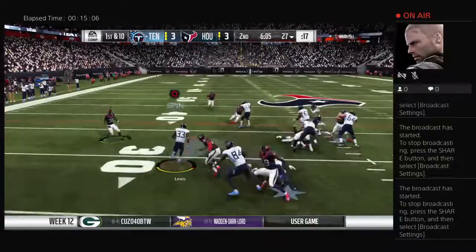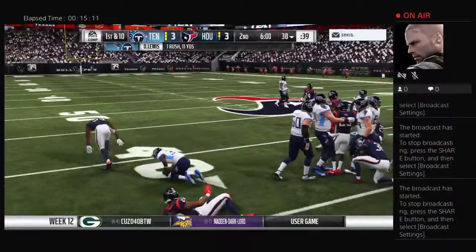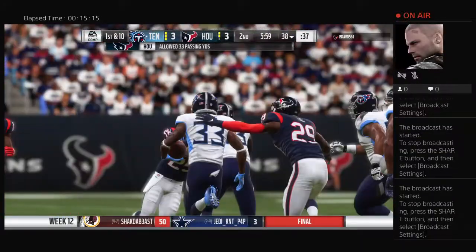Dion Lewis, the first carry for the expatriate. And they're able to get this one across the 35. An 11-yard pickup for the Titans and a first down.